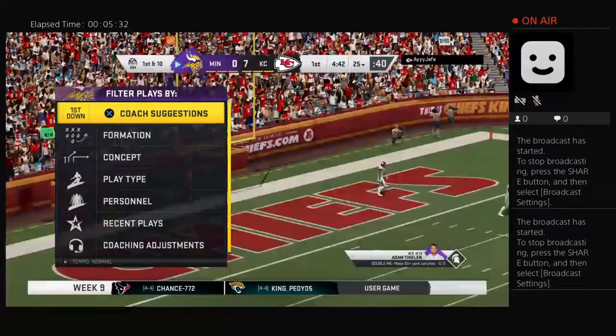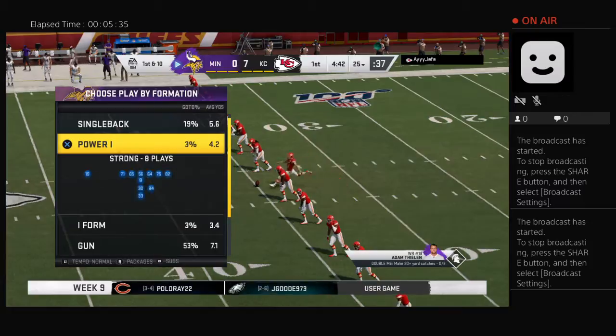And this will not be returnable. It's out of the back of the end zone for a touchback. Let's go.